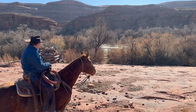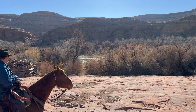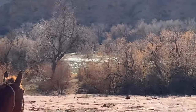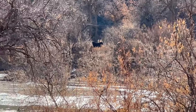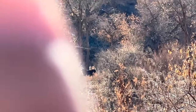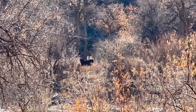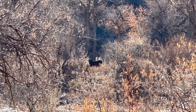Okay, we're right down here where a trail kind of goes to the river. On the other side of the river, we can see something. It looks like a bull. See if we can zoom in here and you can see him right there. That black bull, right there. Anyway, he's on the other side of the river, so not one of ours.